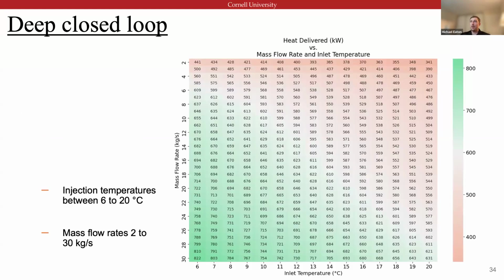And it produces a big heat map. The green is generally better and the red is generally worse. So let me orient you to this table here. On the vertical axis, you have the mass flow rate. At the top, you have low flow. At the bottom, you have higher flow. And going left to right, you're increasing your injection temperature.